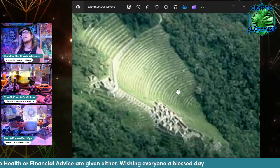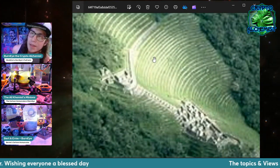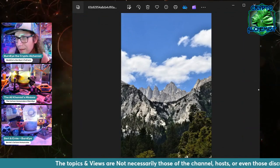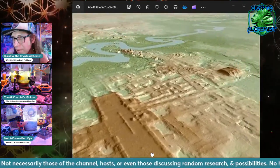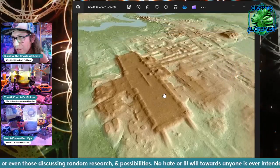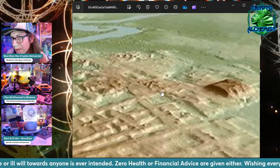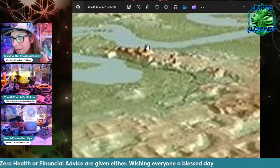Painting Grand Canyon. All right, here again, more of the crazy terraces in the Andes and just mountain cities that they made. This is the giant pyramid complex site in Mexico, now being found under the jungle through LiDAR and yet to be excavated. What are they going to find? Just wild.